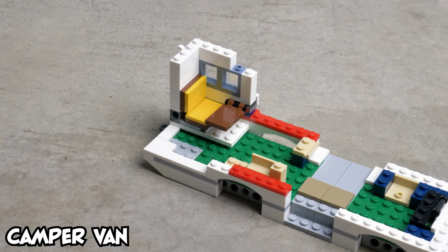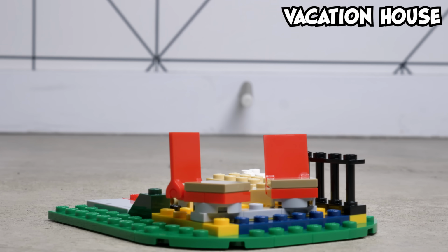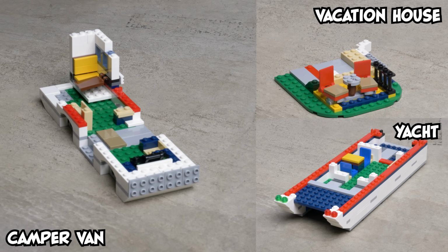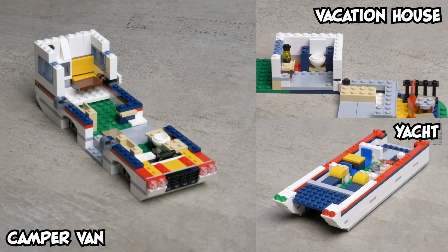There's a cute seating area, a long yellow bench in the back of the camper van with a fold-down table, 2 red chairs and a side yard for the house, and blue chairs with a yellow table in the cabin of the yacht. We've got some more door rails here, one used as a rail and one used as a tabletop, and our first yellow tile.